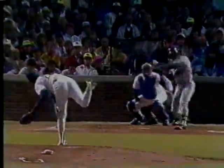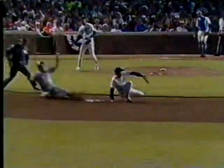And we'll see both of them this inning. Sachs is going, and he swipes it. It's into short center, but Ozzie is backing it up. So the walk turns into a double, a walk and a stolen base.